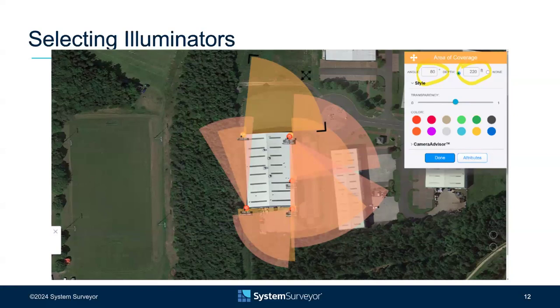So in this example that you see on the screen right now, we just want to choose an illuminator to illuminate the camera that's in the back of this building. And by the way, that's our factory in Newcastle. So you simply click on the camera, and then click on the coverage.